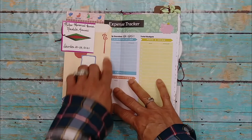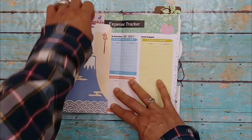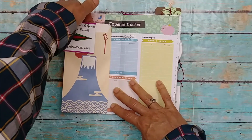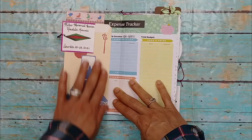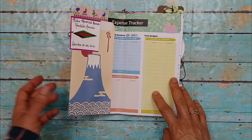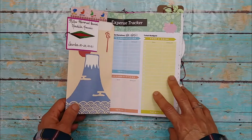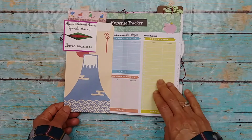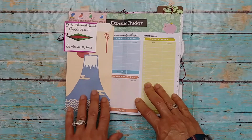Okay, so then here underneath it is actually an envelope that I can put stuff in. I don't have anything to put in this one right at this moment, but it is one of the items that I got from Daiso while I was there in Hawaii, and I was super excited to go to Daiso because I've never been. I always hear about it on YouTube, but I finally got to go to a Daiso. So this is really pretty.